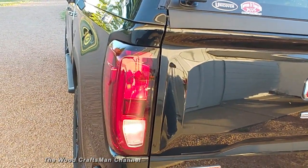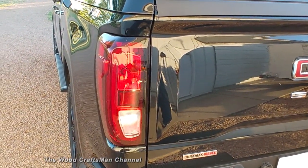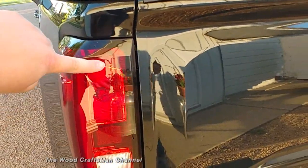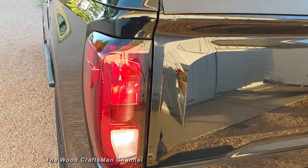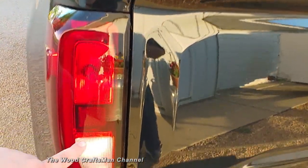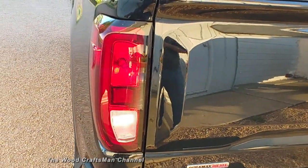So these tail lights, on the specs, they call it an LED tail lamp. And the only thing that's LED originally from the factory is a strip right here that illuminates at night. That is irreplaceable. However, the brake light and turn signal and reverse light originally came in halogen, and I've replaced those with LED.